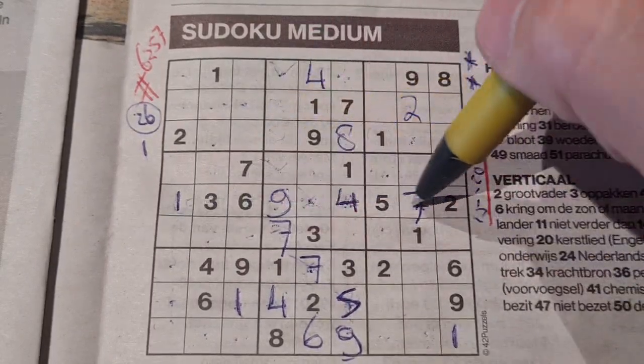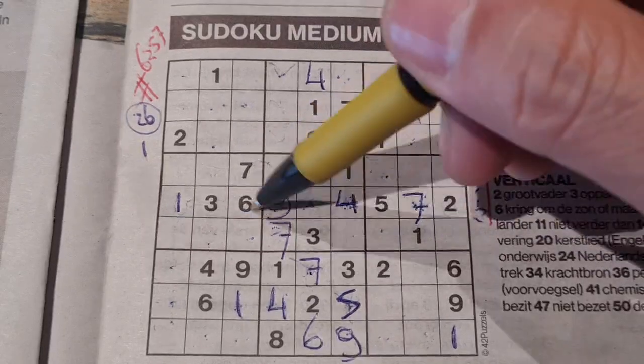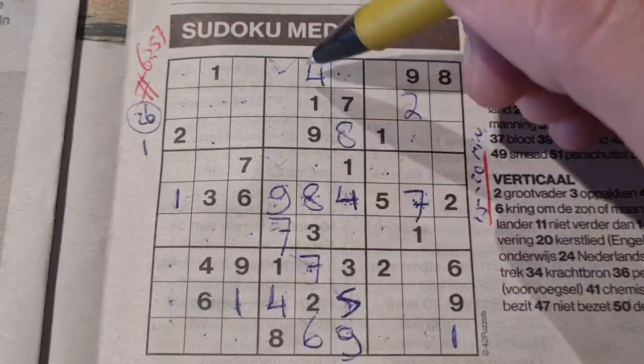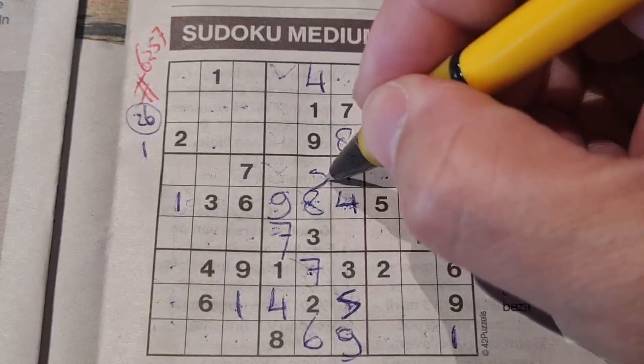1 box left in this row for number 1, the 2, the 3, the 4, the 5, the 6, the 7, the 8 is missing. 1 box left in this middle column for number 1, the 2, the 3, the 4, 5 is missing.